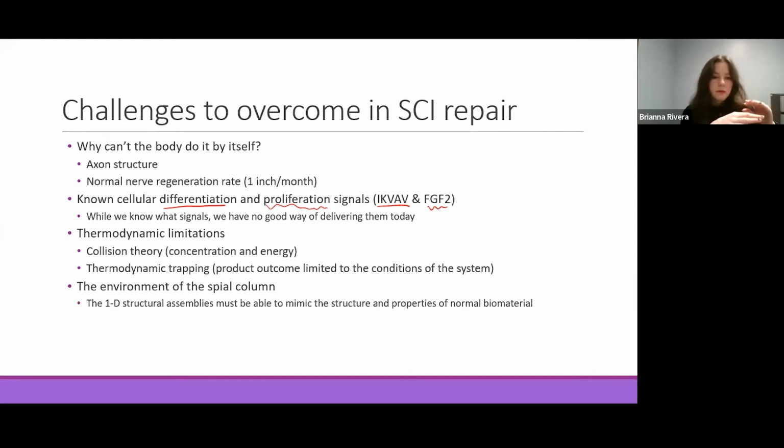So one of the big issues, especially with why the body can't produce this regeneration, comes down to the foundation of chemistry and collision theory. In order for reactions to occur, number one, we have to have things colliding with one another, but the collision has to have enough energy and it has to be at the correct orientation for chemical rearrangement to actually be possible. And because the axon structure takes a long time to move these things, they don't collide with enough energy or really a high enough concentration. So that's what we're trying to get the peptide amphiphiles to be successful at.